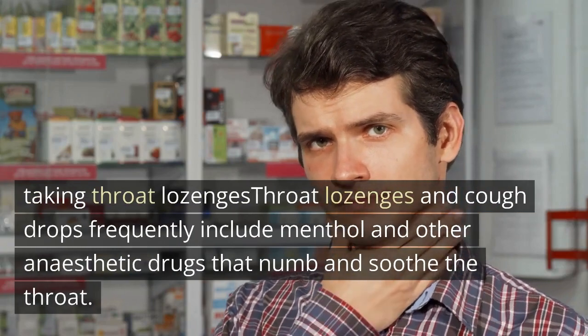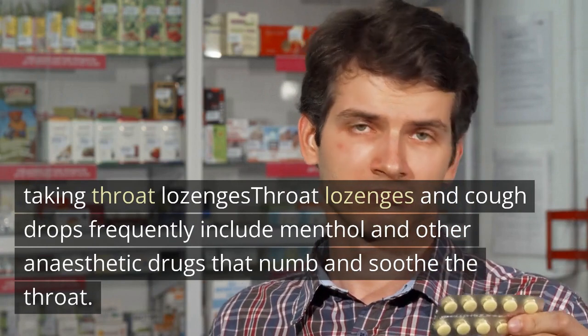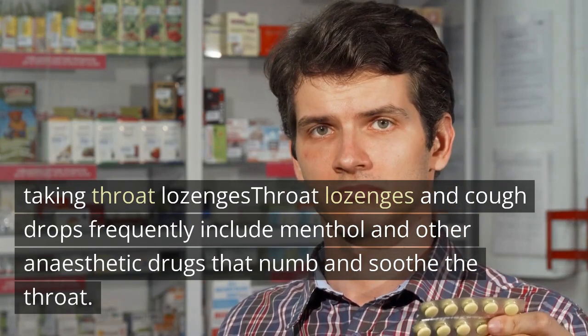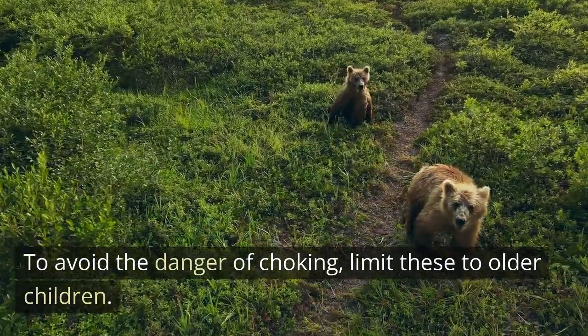Taking throat lozenges. Throat lozenges and cough drops frequently include menthol and other anesthetic drugs that numb and soothe the throat. To avoid the danger of choking, limit these to older children.